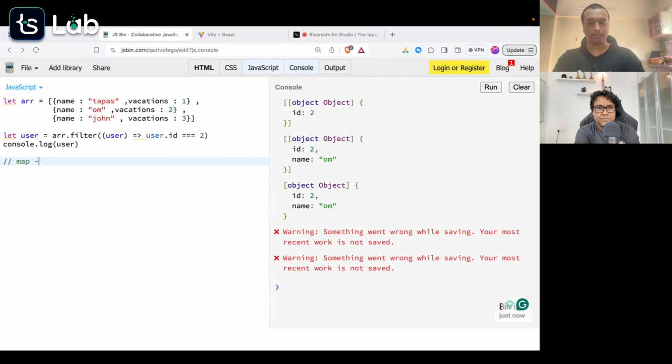So I will use map. Let's say I want to add 5 more days of vacation. That would generate a new array, approaching this in such a way that we update all the elements based on a particular function. So we are not updating the original array. This is not actually going to update the original array. It's going to return us the updated array from the earlier one.